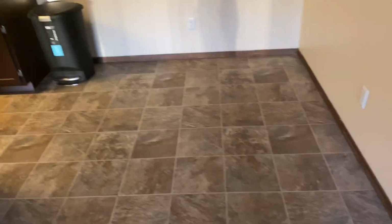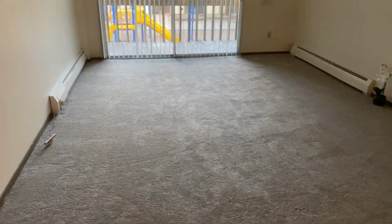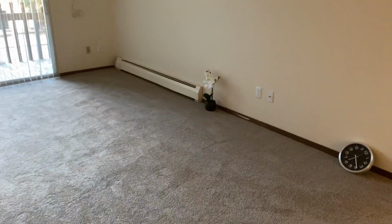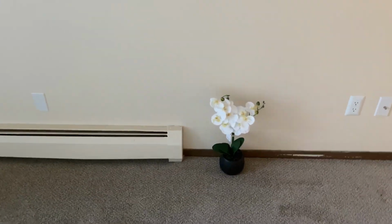My marble flooring. This is my dining section. My dining table's coming later in the day. And then this is my living room. My couch and everything still coming. I got this little cute plant that I still have to do everything with, but yeah.